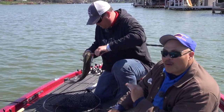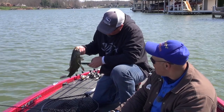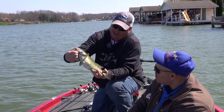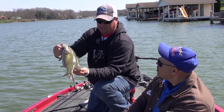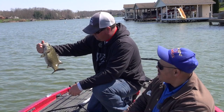So tell us about what's going on here. Man, I think that's just kind of a fluke. We're going along throwing a jerk bait in about 15 feet of water, and man, look how fat that little guy is. That is a fat fish right there. I don't know. Threw it in there, jerked it twice and stopped. A little brown chubby, he ate it.